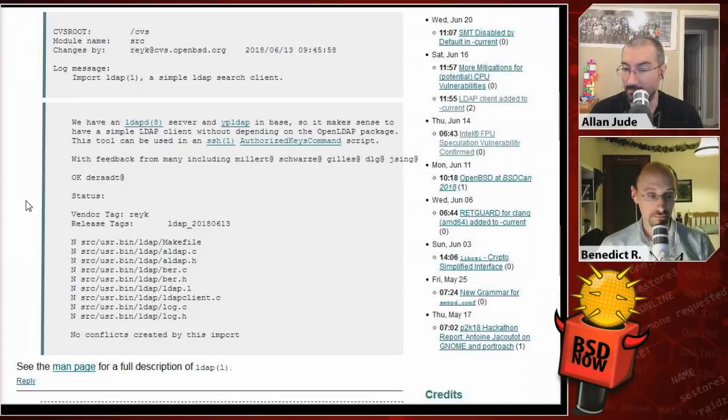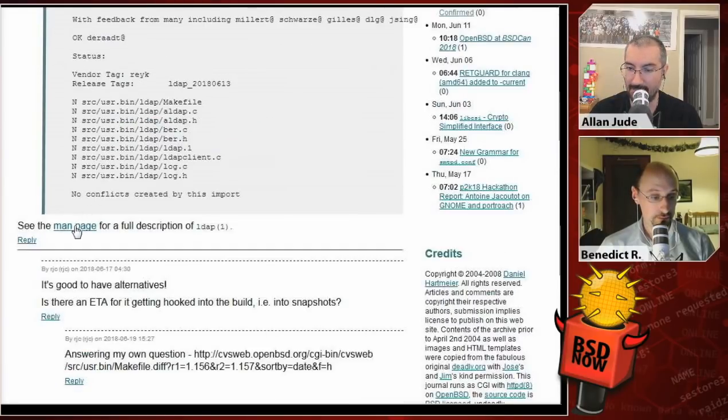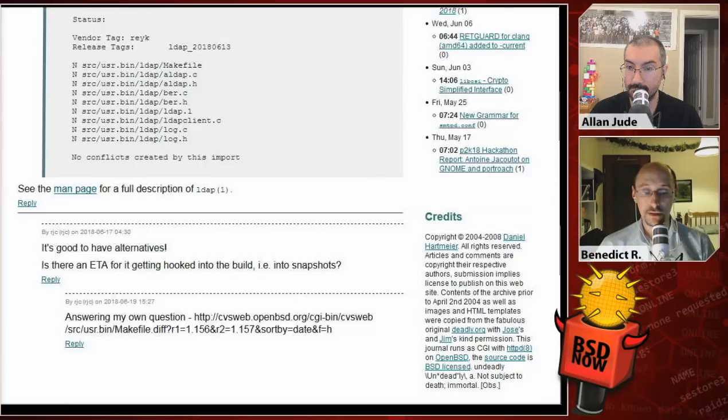And it's OpenBSD, so of course there's a full man page that describes how to use it. Oh, that's nice. That's a good whole package for LDAP folks. Especially with the SSH integration.